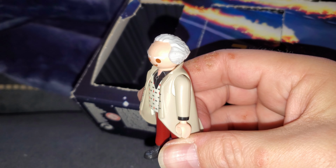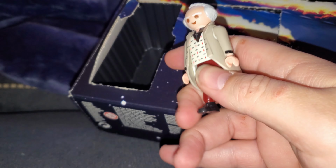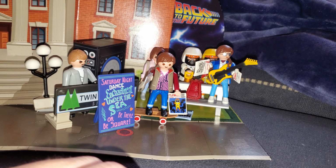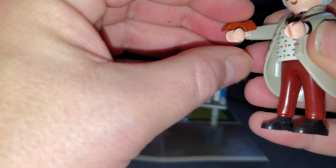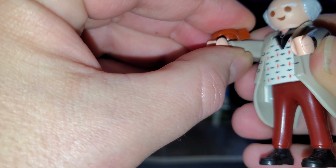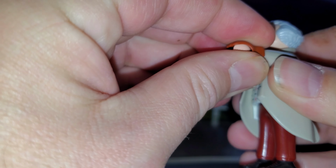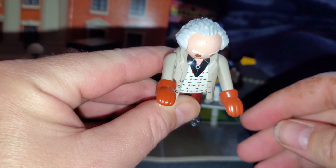And he does have a couple of pieces that we do need to put together on him, the accessories from the other day. One moment, please. All right. So Doc needs his gloves. They just kind of snap on here. Like so. So it looks like he's wearing gloves.